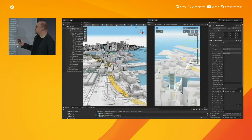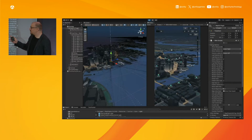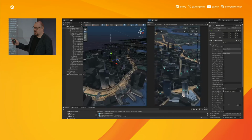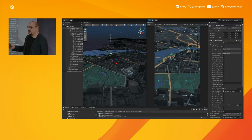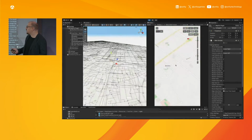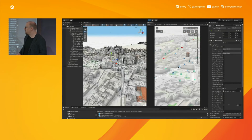Those are 3D models of buildings that you can now see in both views that we call landmarks. These are actual 3D models, the only kind of data that is not vector that we have to download and display in our map.